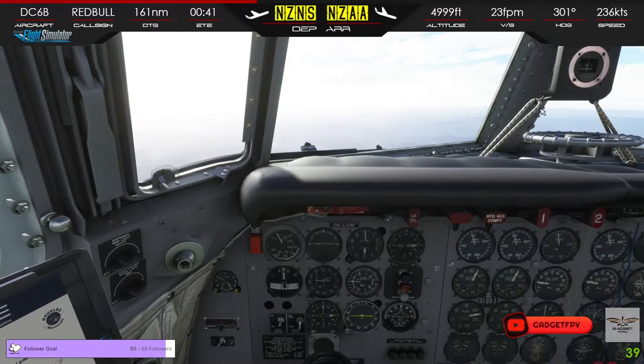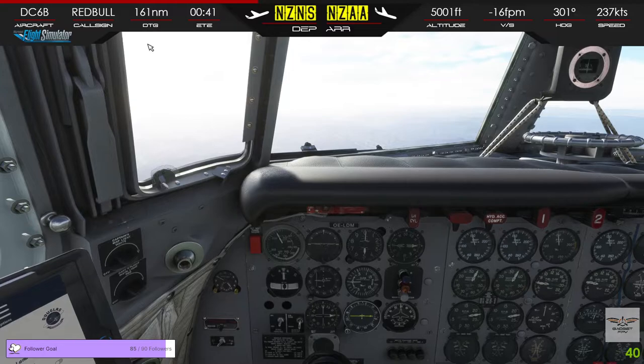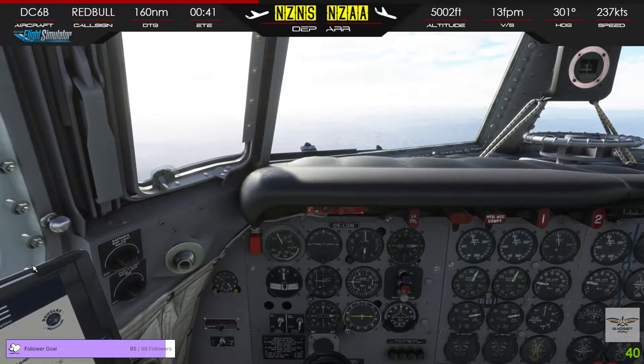So I'm assuming we have 160 nautical miles, judging by that there, but that's as the crow flies, distance to gate, and an estimated time en route of 41 minutes.